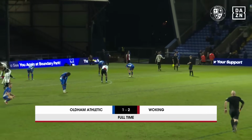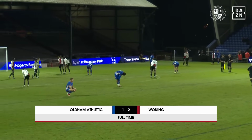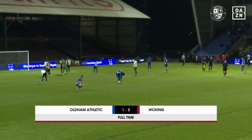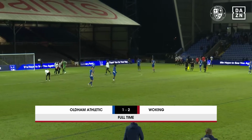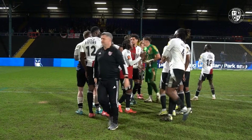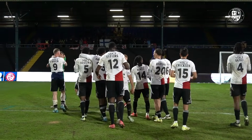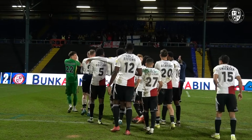The boos ring round, but what a win for Woking away from home. Only the 3rd time they've done that in the league this season. They bounce back from the disappointment of Saturday in some style. And the travelling supporters will return home with big smiles on their faces ahead of a big game against AFC Fylde on Saturday, which perhaps has a bit less pressure on now, thanks to these 3 points.